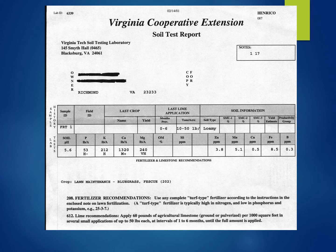The soil test does not measure nitrogen because nitrogen typically doesn't stay in a stable form in the soil and cannot be easily measured.